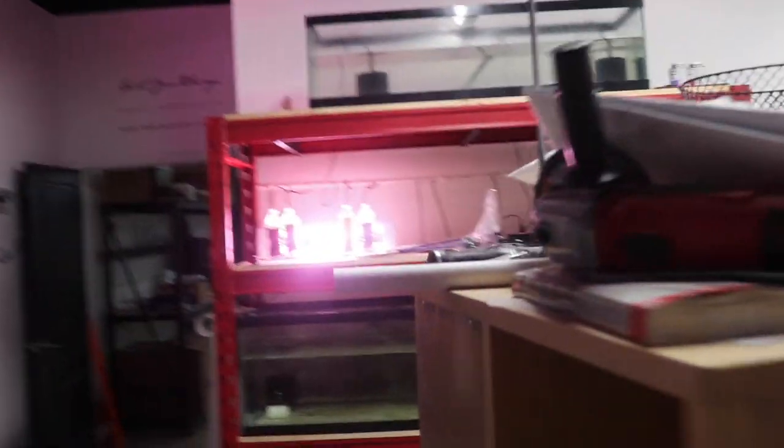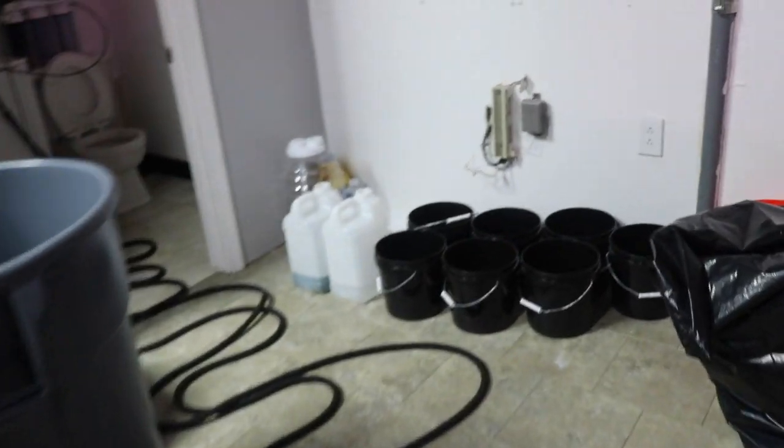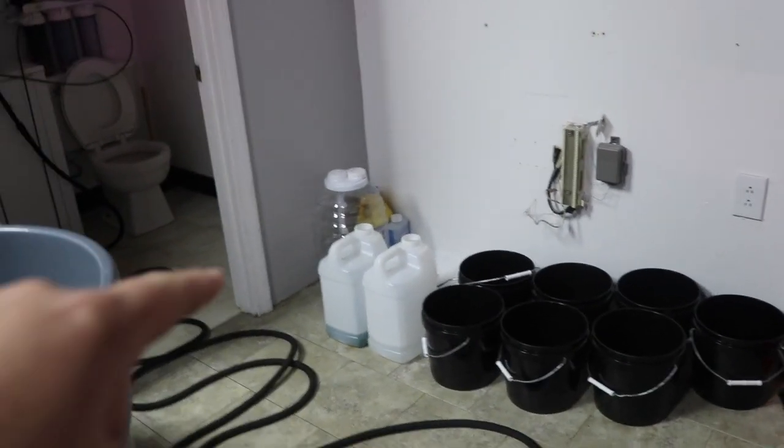Right here, we got some live foods that were dropped off to us by Algacore. We got some copepods and phytoplankton, which is their stuff. We also got our stuff too. So now we have 1, 2, 3, 4, 5 species of phytoplankton. Probably gonna start culturing that this week. And also, if the copepods are still good, we'll do that as well.